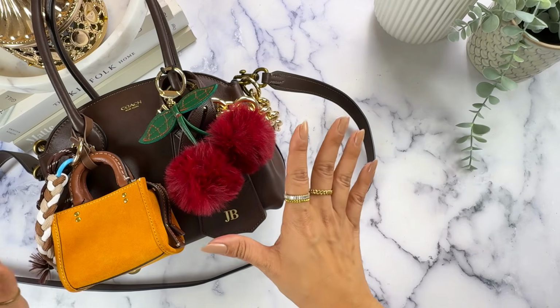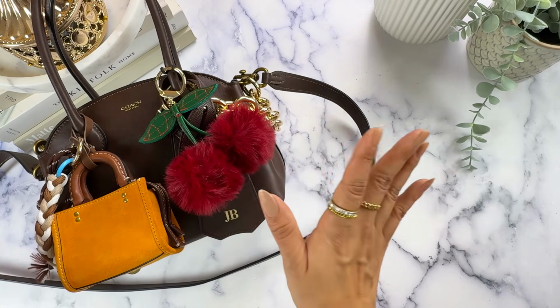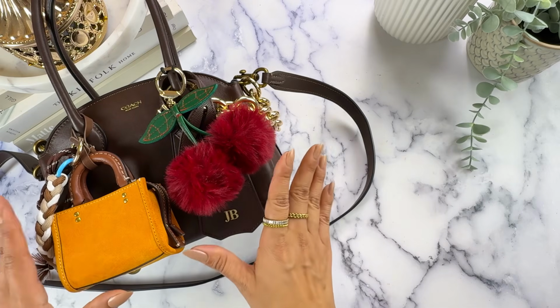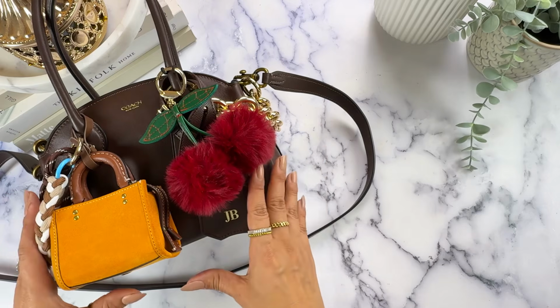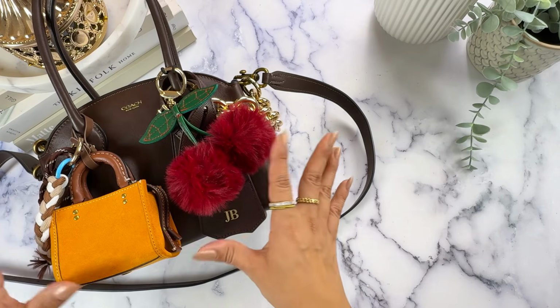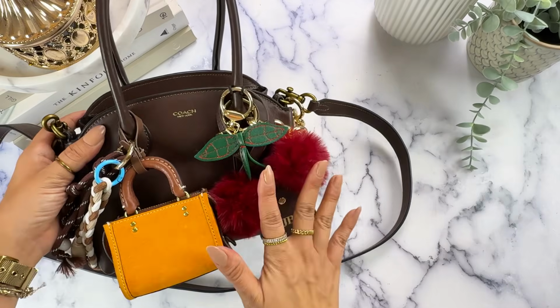So I just wanted to show you real quick what my bag looks like when I've dressed it all up. I don't normally put this many charms on a bag, but I don't know, this is the way I've seen all of these Coach Empire bags styled, so I wanted to give it a try. So just a quick tour.